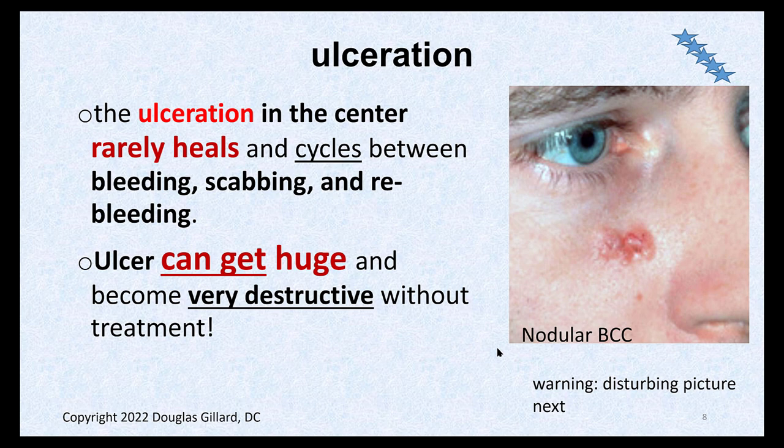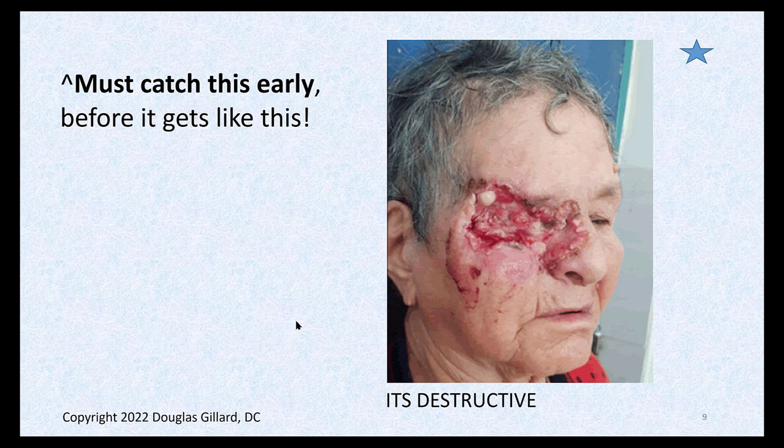Very disturbing picture coming here. So some guy who completely let it go, doesn't believe in medicine, and it didn't work out so well for him. So you got to catch these early, very destructive. Catch them when they're even smaller than this.